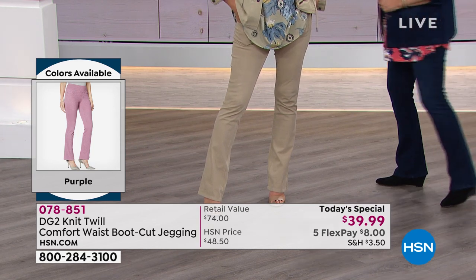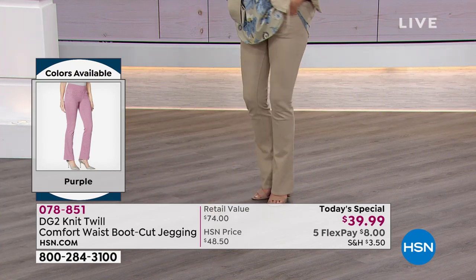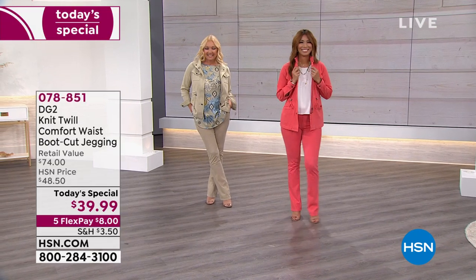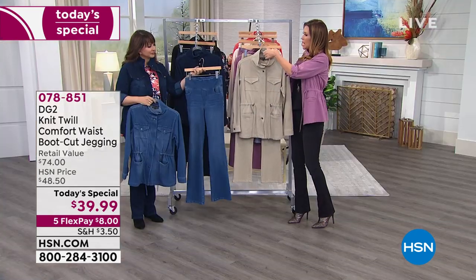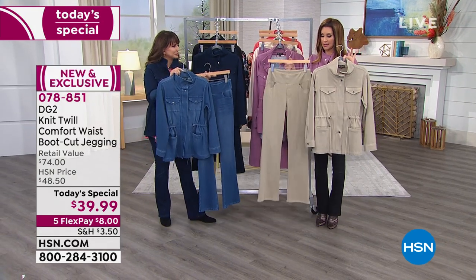They're $39. That's all it takes to get this today's special home in great colors. 7 colors. Here are your sizes, extra small through 3X. Order your true height as well, petite, average, or tall. So here are your colors, and we'll show them to you with that jacket because you'll get 10% off on the jacket when you get the today's special.